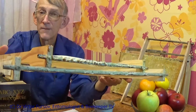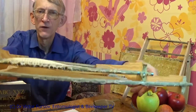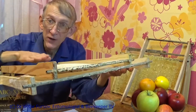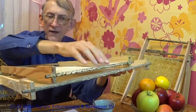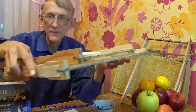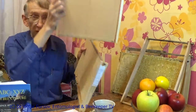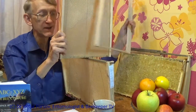And why is it so important? It is very important because, as I showed you already, first of all, N-shaped is very useful because in the end bar structure you can easily insert the foundation inside. It's easily inserted and then easily wired, because you can see the wire here, and it will be easily waxed by honeybees. And again, this is very narrow. Why? Because when you put these frames one on another, you can see there will be some distances between frames.